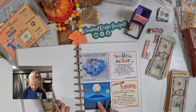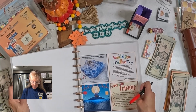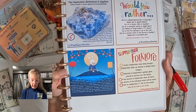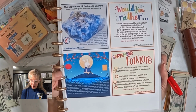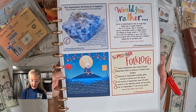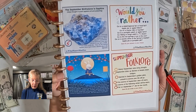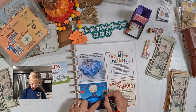So the Moon Festival, or the Moon Cake Festival. I can't see that. Hold on. What does that say? I can't see it. This holiday has been celebrated for 3,000 years. Oh my gosh. And is the 2nd largest festival in China after the Chinese New Year. That is so cool. I like that. Okay, so let's give that one $1.